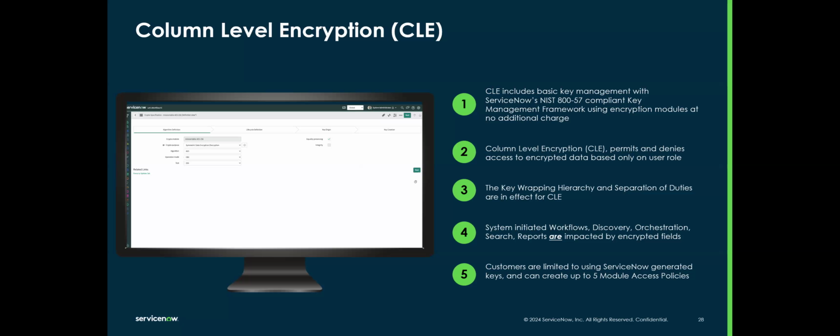So onto another core capability now, column level encryption, or CLE, is an application level encryption product that's available as part of the core platform capability. Now, CLE is used to permit and deny access to encrypted data at the field level based on a user's role. The core version of CLE can be used to implement simple encryption use cases where there's no encryption of data used in automation or reporting, as encrypted fields are not supported for those kinds of use cases.